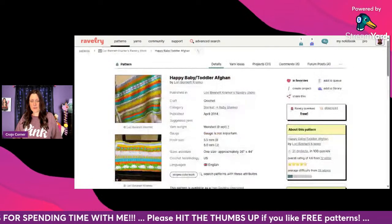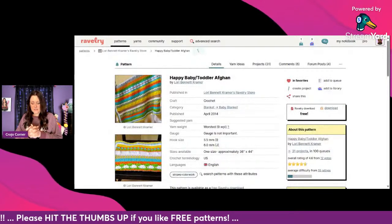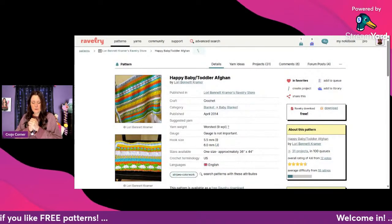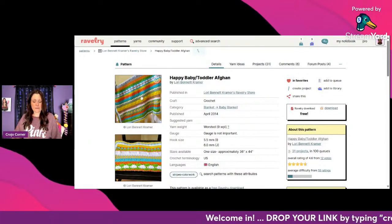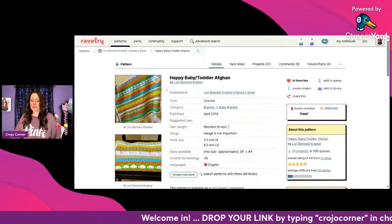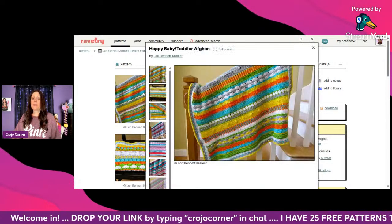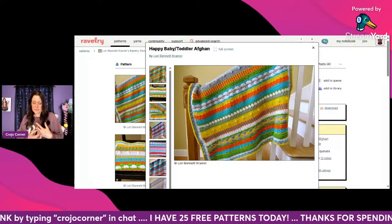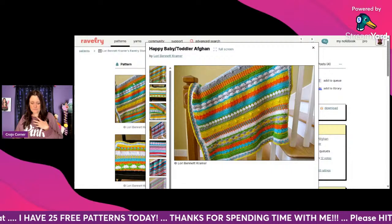And then we have this beautiful one. This is great for summertime. Look at how pretty this is. This is using worsted weight and a 5.5 and a 6 millimeter hook. And it's a free Ravelry download. I love the free Ravelry downloads. It's called Happy Baby / Toddler Afghan by Lori Bennett Kramer. You can find all of the links to these on Ravelry. Just search the name of the blanket and the designer, which I'm telling you, it's not too hard to find.